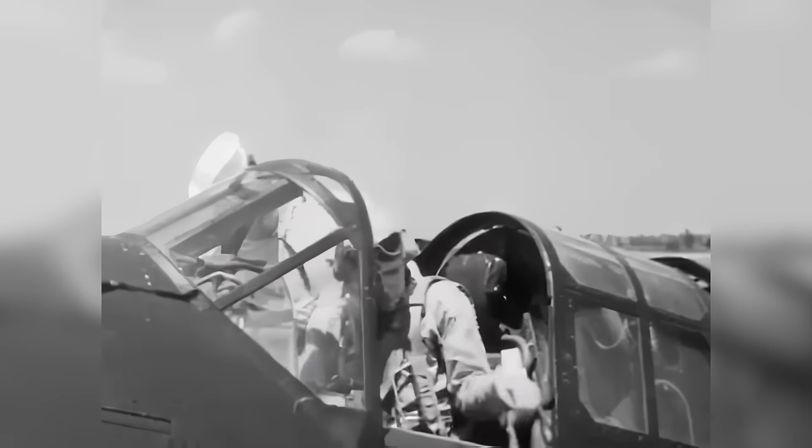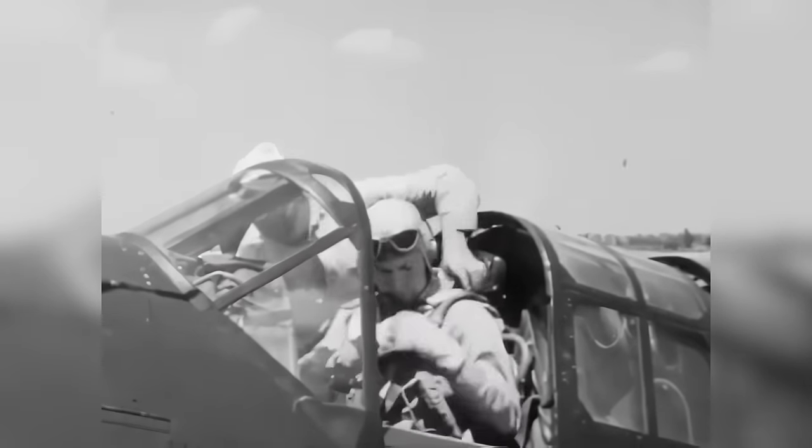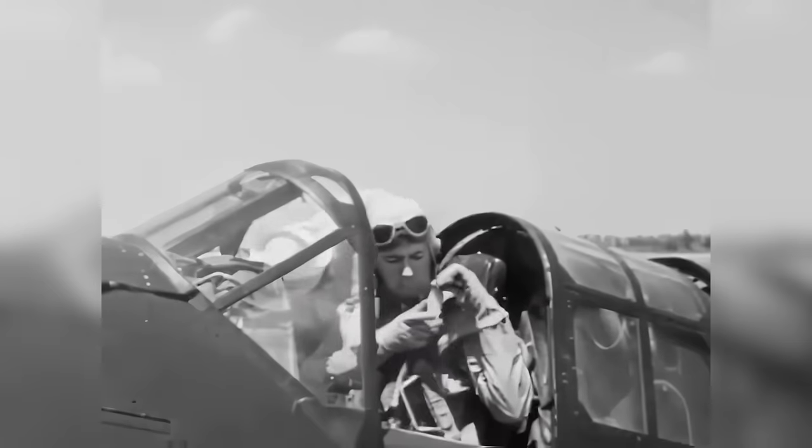It is imperative that the pilot's shoulder harness be secured and adjusted as soon as he mans the airplane, and it must remain fastened at all times, especially when making a carrier landing, to help prevent head or face injuries in case of a barrier crash.